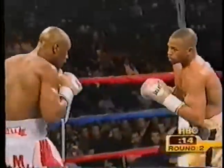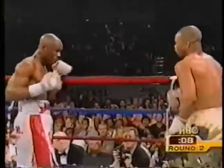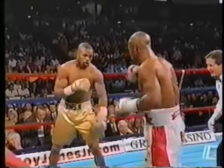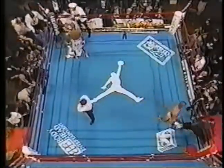You just can't follow this guy around and not do anything. You gotta hit him. Harmon is doing an excellent job of following him, but he's not hitting. Don't try to hit him an important shot, just throw anything. Jones with a brief flurry, but round two was a tactical, waiting and watching kind of round for both fighters.